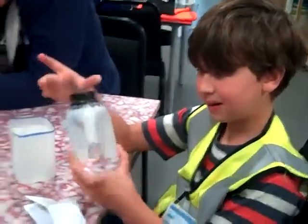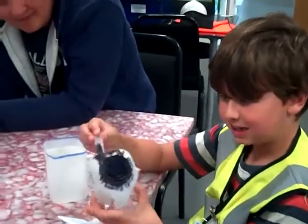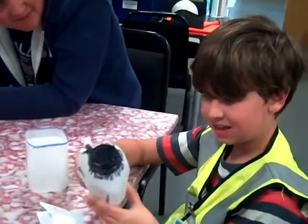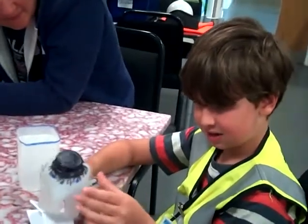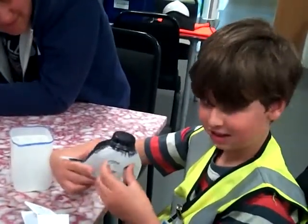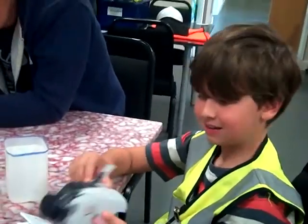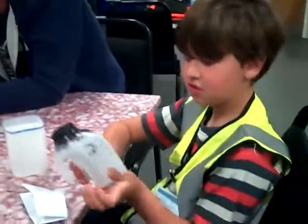So show me. Made this, your own elephant. That's your elephant, right? And it's made of plastic. Some plastic. So are you into recycling yourself? Yeah. What do you do? Some at home? What do you do at home?